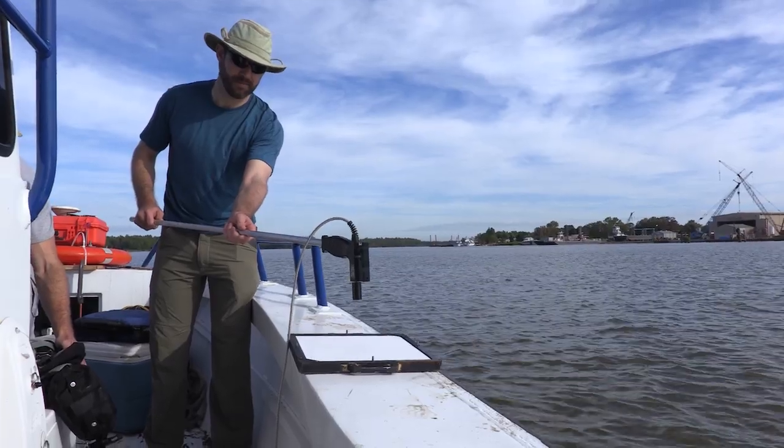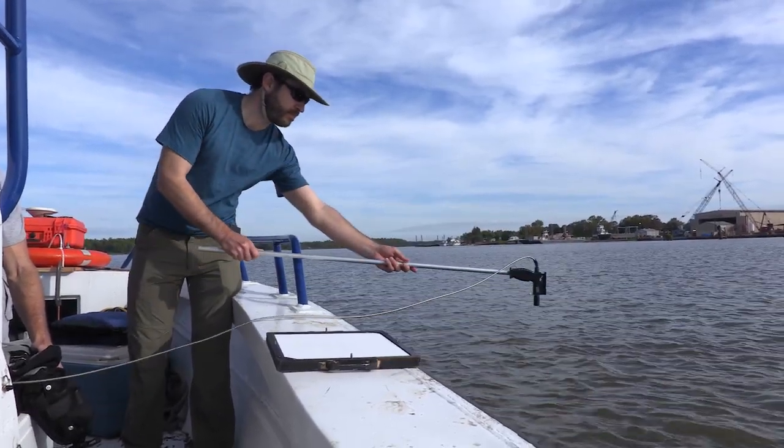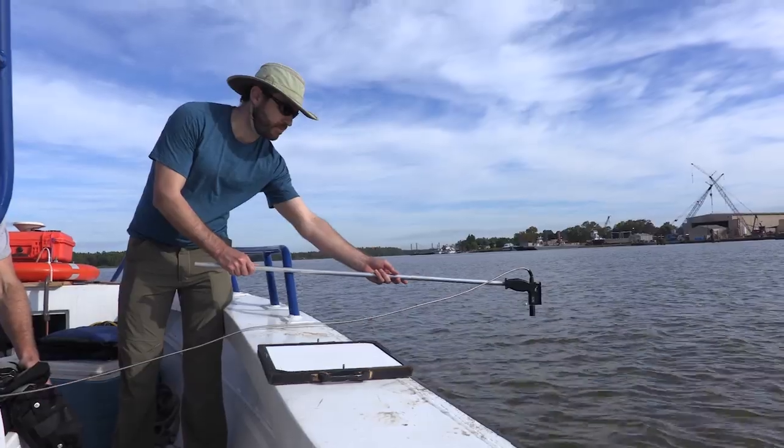We're trying to understand how much water, how much sediment, and how much carbon is moving from inside the continent of North America out into the coastal ocean. And then what happens to all of that stuff once it gets into the ocean?